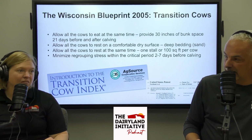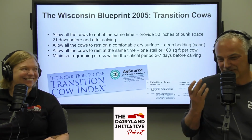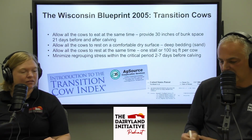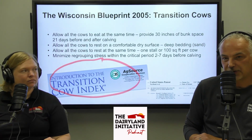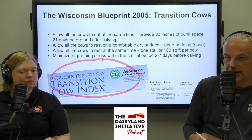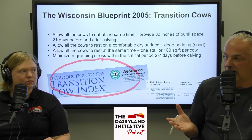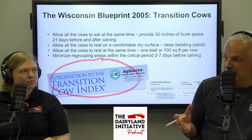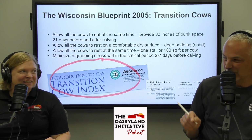So that was our blueprint. It still is our blueprint. It still is. We've added a few things to it, but that was the element of what we were asking people to do. And what we were doing at the same time was developing an index called the Transition Cow Index, which was a measure of early lactation milk as an outcome of transition. And in the next episode, we'll show how we kind of use that to justify the building of facilities that you just put dry cows in, which until that time, we did not do that.